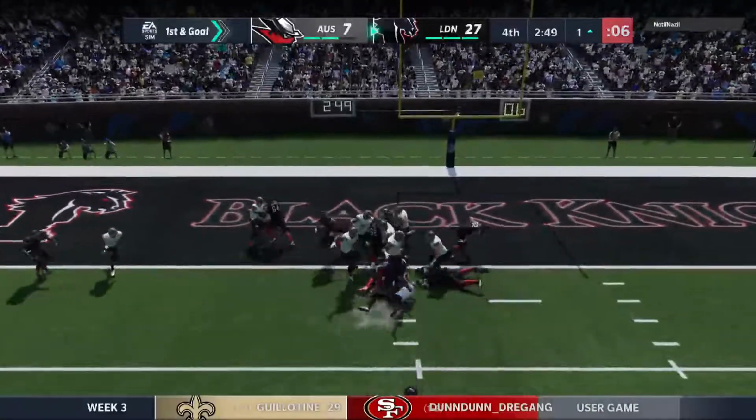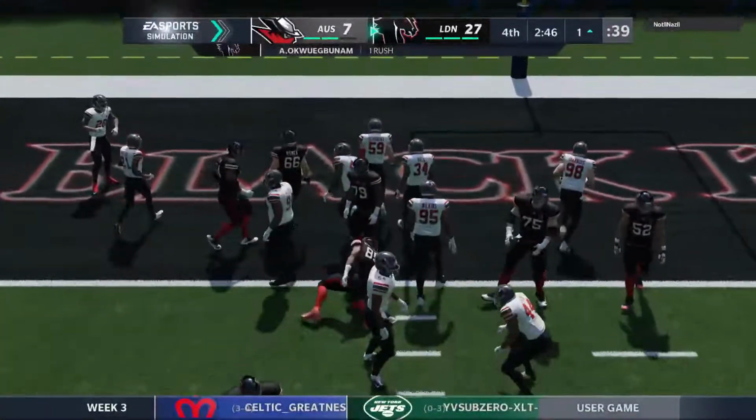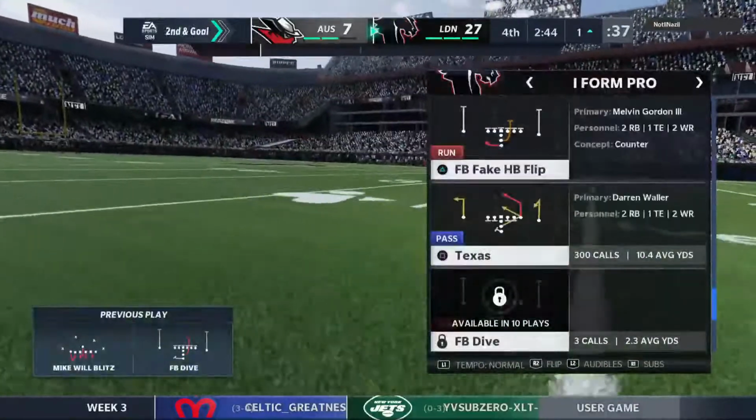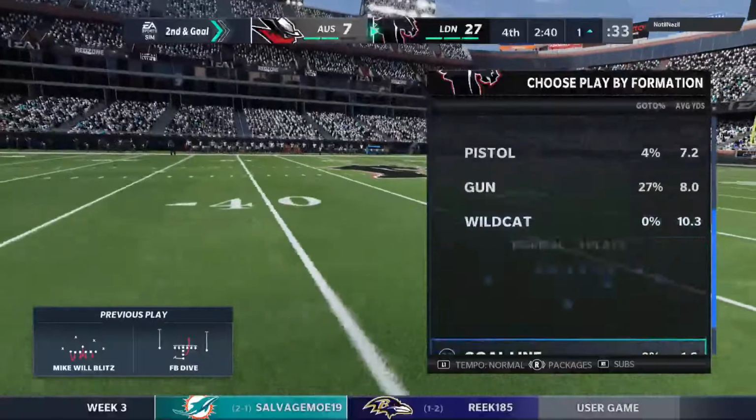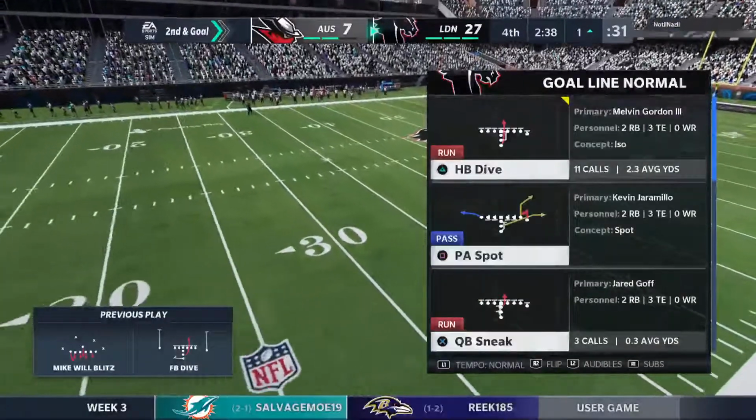And they'll let the fullback try and take him home. Power on power, but he's not going to get in. No gain on the play, and it's going to be second and goal.